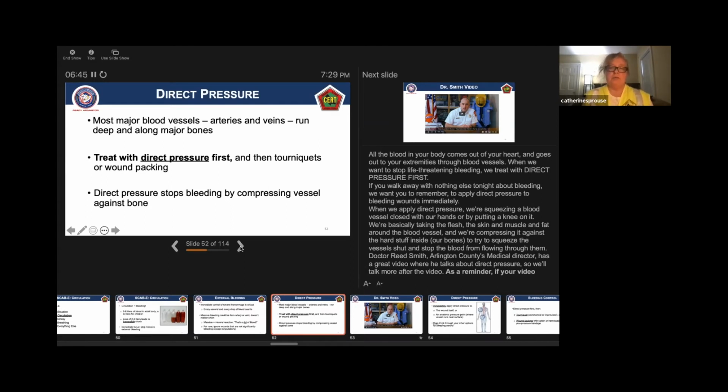When we apply direct pressure, we're squeezing the blood vessel closed with our hands or by putting a knee on it. So basically, we're taking the flesh and skin and muscle and the blood vessels inside of all that, and we're compressing it against hard stuff inside, basically our bones. And we're trying to squeeze those blood vessels shut and stop blood from flowing through them.